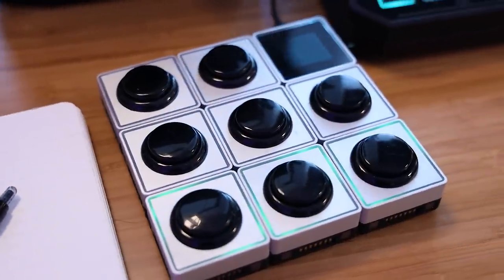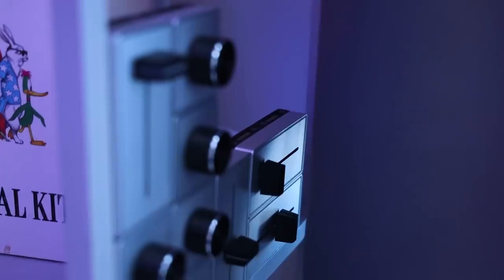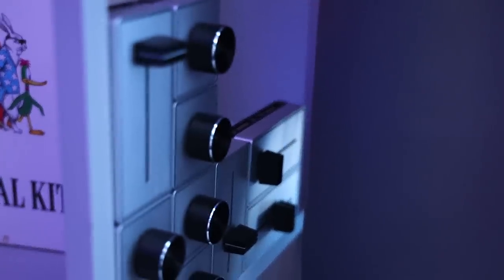Arcade console buttons for hotkeys. I use these to edit videos and speed up my graph editor workflow in Maya. They make sliders and dials too, but the buttons are my favorite.